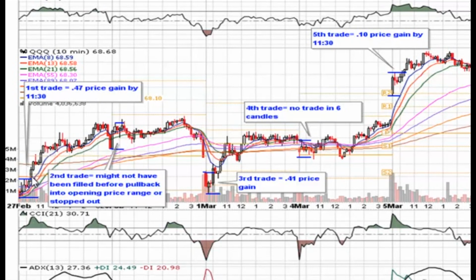So here we would enter this trade as it moved 5 cents above the high of the first three candles, and then we are going to exit at 11:30. So that's right in this area. So let's see what happened on the next day.